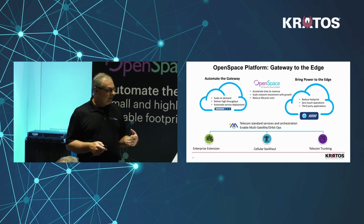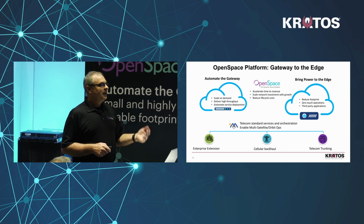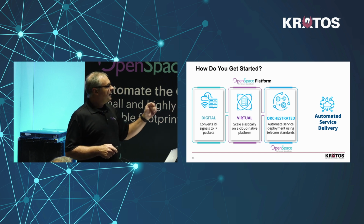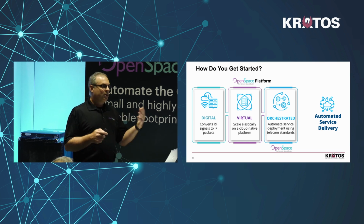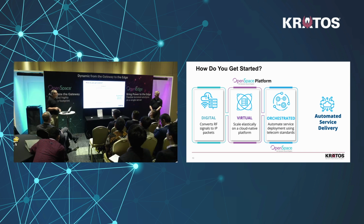Now, how do you get started with this process? How do you actually get into this digital RF domain, if we can call it that? The first thing is to look at how you convert your RF signals into IP packets. That's the whole concept here that we want to show. And Mike is going to talk a little bit more about how we get into this digital RF domain.